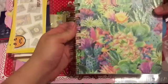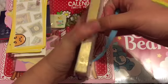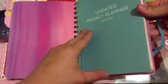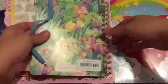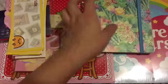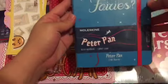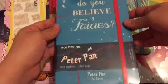This one is an updated 7-month planner, and it's super cute. There's some gold linings on the side, and this is what it basically looks like inside. And yeah, it's really nice. Originally, I think it was $17 to $18, so I got this for $9. It was 50% off.